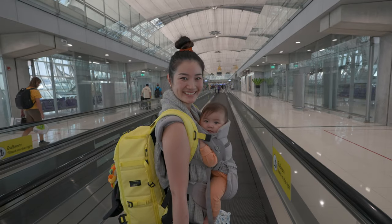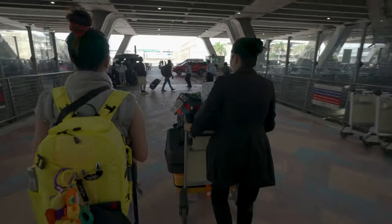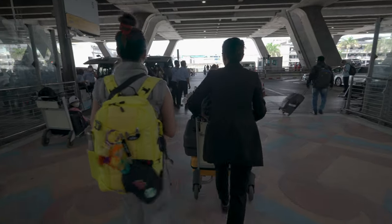We got picked up at the airport by the hotel. This service cost us 1,800 baht, which is more expensive compared to an ordinary taxi. But we just wanted to have a hassle-free start on our trip.